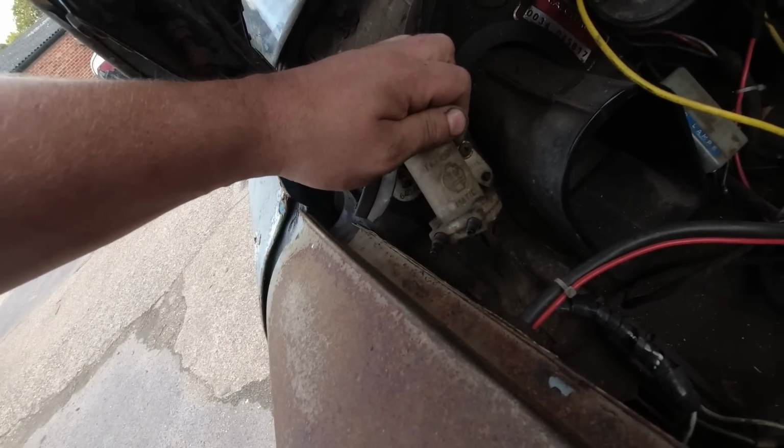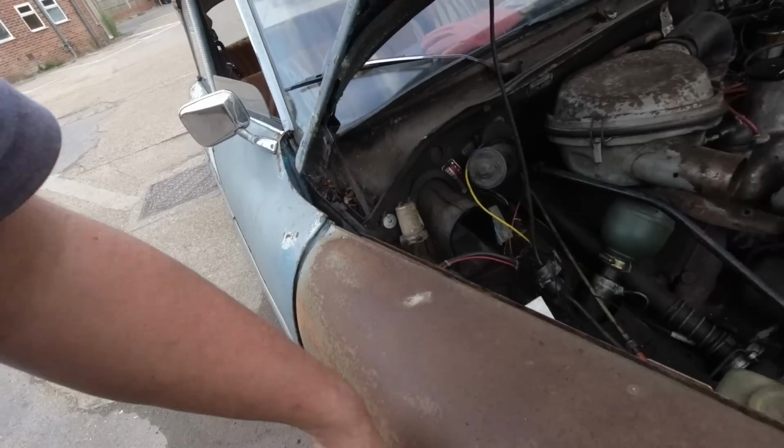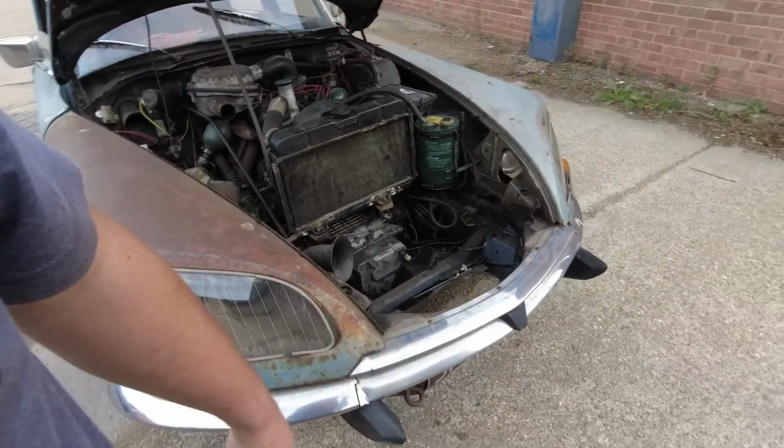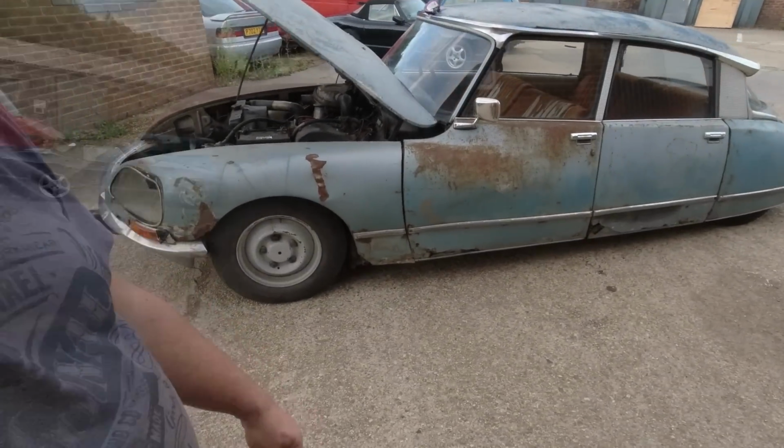Transbarmatic. There's the paint code. That is the Delta Blue paint code. But yeah, we can look at this another time. I'm going to do another video underneath it, checking out what it's like underneath, because I don't actually know, and it might be quite bad.